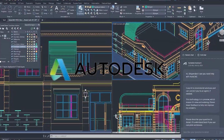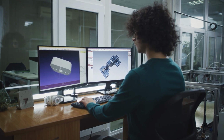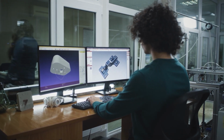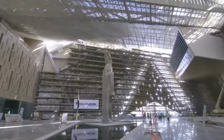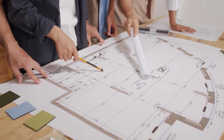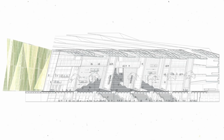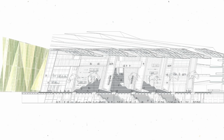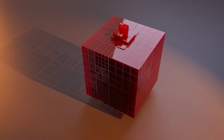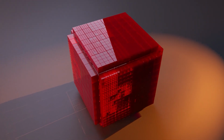Autodesk, the company behind this amazing software, even did a case study on how their tools, Revit and BIM 360, were used for the GEM project. So, what does BIM actually do? Well, it helps coordinate information among 150 subcontractors and 5,000 on-site workers. It streamlined the whole process, managing the complex geometry of the museum's design. Think of it as a digital toolbox that helped them build this incredible museum with precision and care.